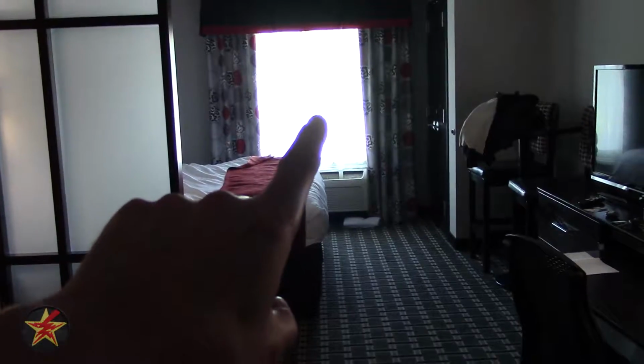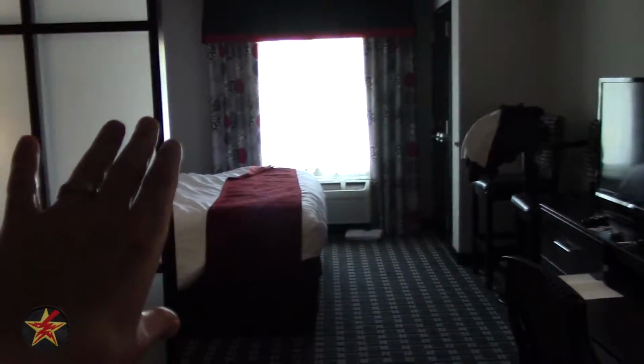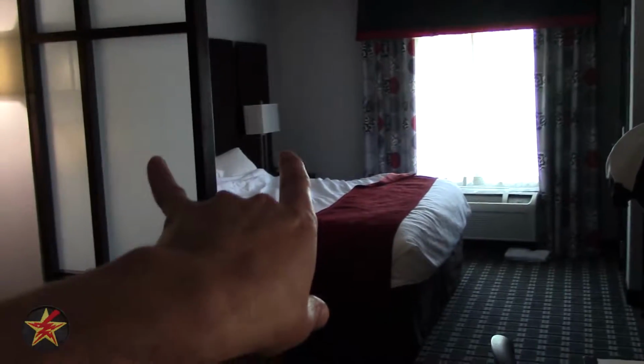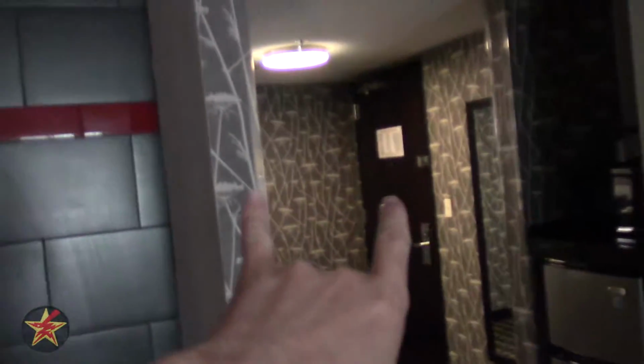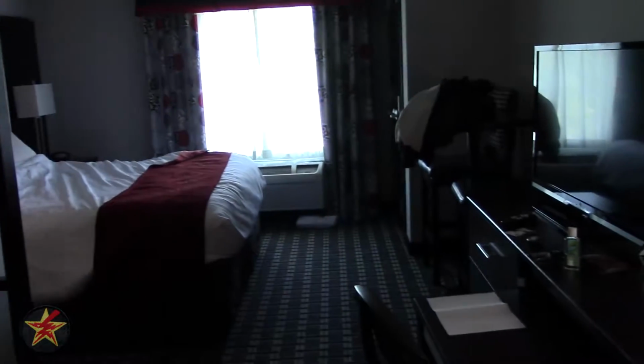Lighting. Lighting is something I want to touch on. It's bright in here because the windows are open in the back. When they're shut, it's really dark because you only have one, two, three, four with the nightstands and a light all the way over there. So it gets really dark in here. They need a little more lighting, my personal opinion.